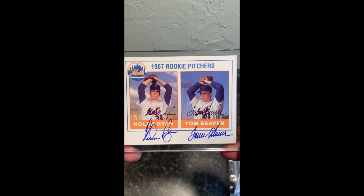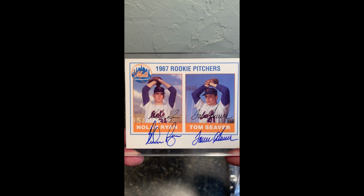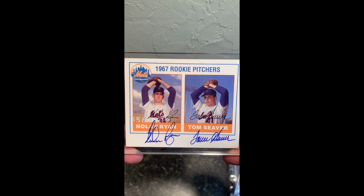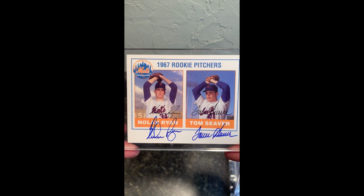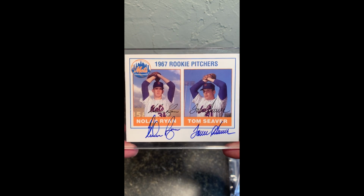As I do some research on the Mets back in the 60s and 70s, Tom Seaver was a horse. Probably one of the greatest of all time. So to have both these guys on the same card, I had to get it, had to.